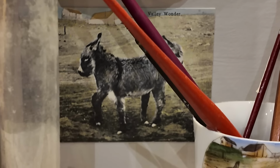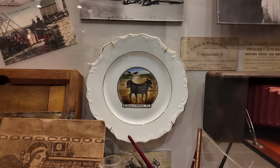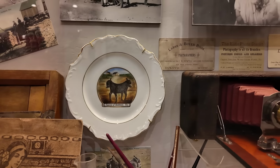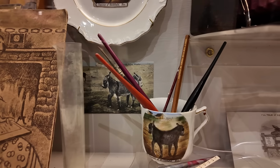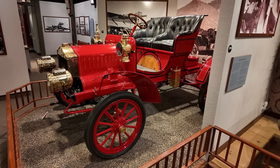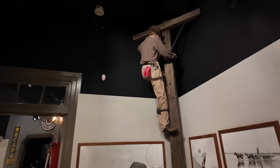You can see it has one head on each side. There's like a commemorative plate. So I guess there was a donkey born with two heads. It says it was known as the Death Valley Wonder. Oh, you see a man up there climbing the telephone pole.